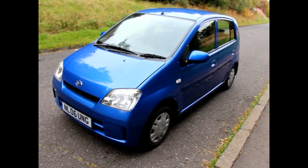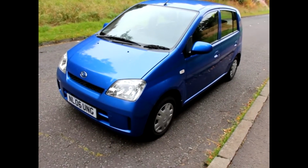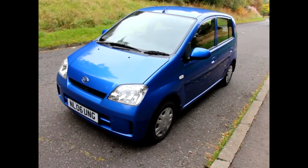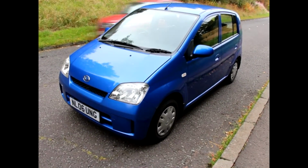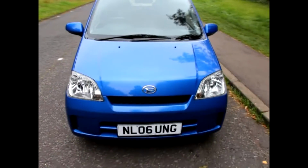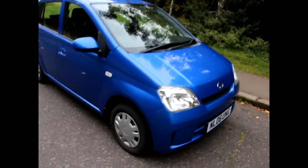5-door Daihatsu Charade, 1 liter. I don't know what the variations are, it's EL or something along those lines, but it's got electric windows and a few toys, which I'll show you in a minute. So first of all, let's have a look at the car from the outside. I'm sorry it's not been washed, but it is a very, very clean example.